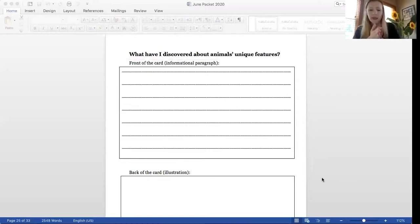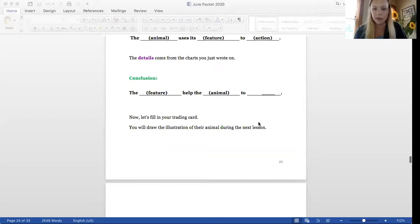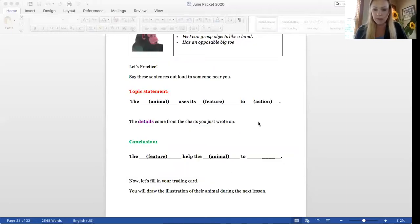You can glue them together once you're finished with both of these ideas. We're going to do the illustration tomorrow. This is where you're going to write the information that I'm about to show you using these sentence frames. So here are the sentence frames one more time.